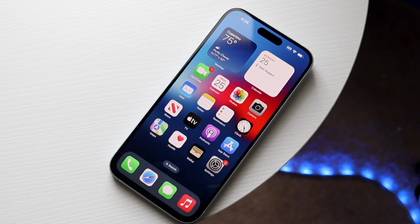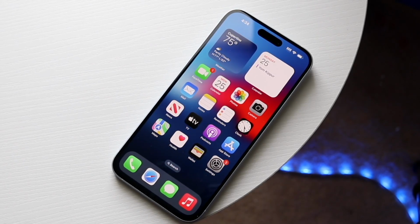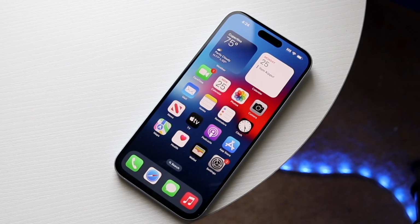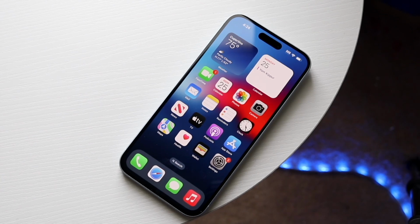So it looks like the iPhone 16 Plus is going to be giving us some pretty cool, interesting changes coming from the iPhone 15 Plus. So I wanted to hit on a few different changes, at least 4 new ones that we could end up seeing within this next generation of iPhone.